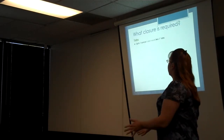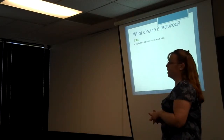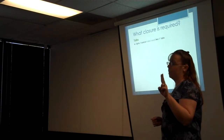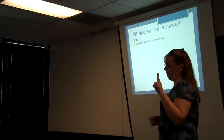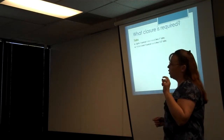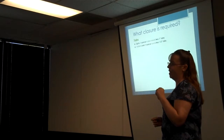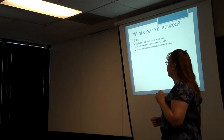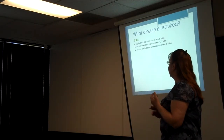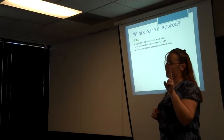So they're also changing closure requirements. For tabs up to 1 ounce, you're going to need 2 1-inch tabs. Currently, the requirement is 1. And mailers over an ounce need 2 1.5-inch tabs. Currently, it's a 1-inch tab. And if there's perforations or inserts in the self-mailer, you're going to need 2 2-inch tabs.